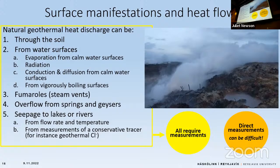You've got steam vents. So you've got to calculate the velocity of the steam and the energy in it. And then you've got overflows from liquid features, so springs and geysers, so you can measure the temperature and the flow, and then you've got the energy. And then you've got subsurface seepage, which is actually a little bit harder to figure out. But sometimes you can do it just by temperature measurements in rivers, drone mapping of temperature differences in water surfaces. Putting all that together, there's still going to be a big margin of error, but we are interested in that. And I'll come to why we're interested in that in a few slides.